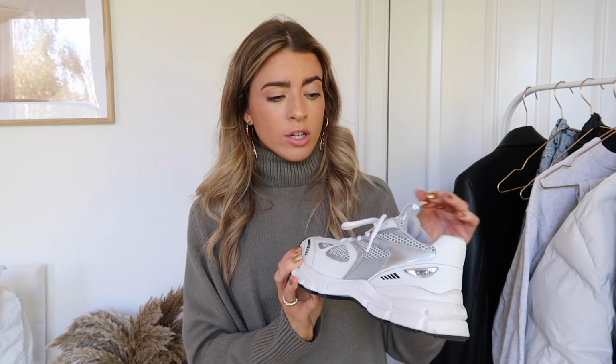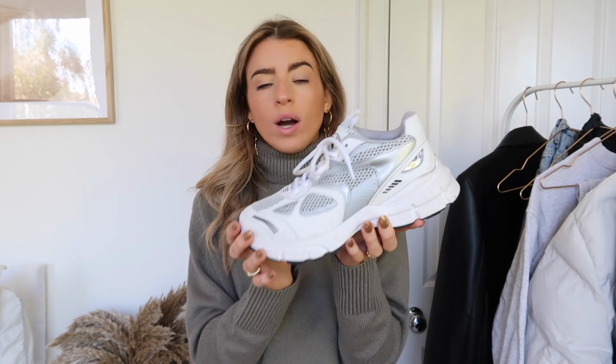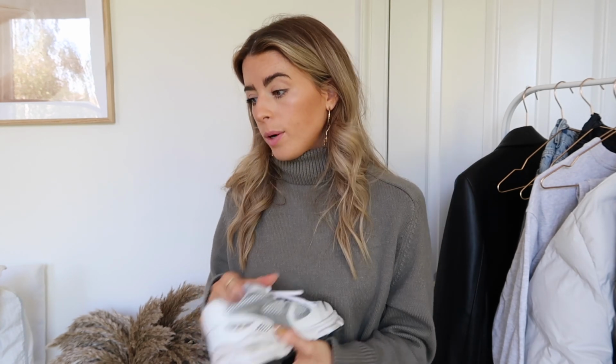They're very similar to the Balenciaga trainers, which I haven't actually worn a lot of, will you believe? I can't believe they're slowly drifting away from being my favourite trainers, which is mad. So yeah, Axel Arigato trainers. They actually do these in a couple of different colours, so if you're not so into the white and silver, they do other colours as well, which is really good.